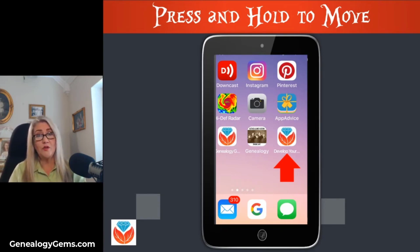Press and hold that app. Just like when you move apps around, have you done that where you press and hold and they start to shake? Lately, the iPhone has added a new menu that kind of pops up. But if you continue to press and hold, you can either select move it around, or you can just continue holding it. It'll start to shake. When it does, you can move it. And so we want to move that into a folder.